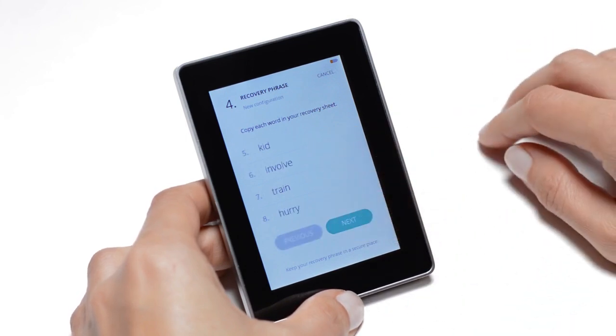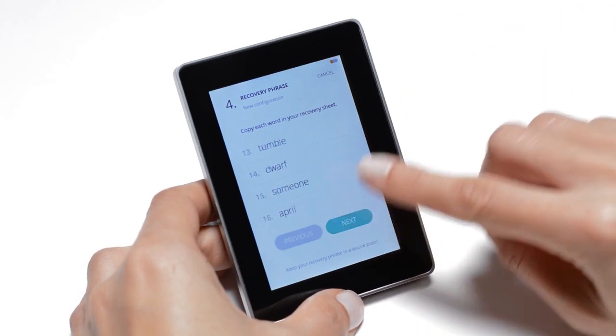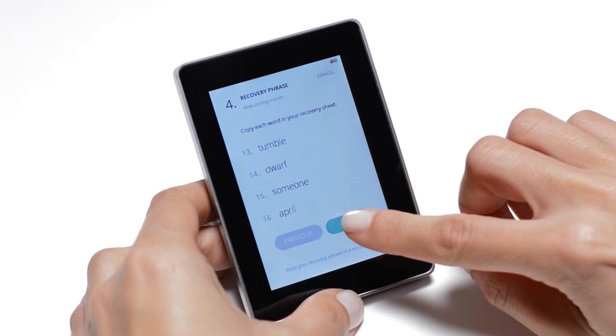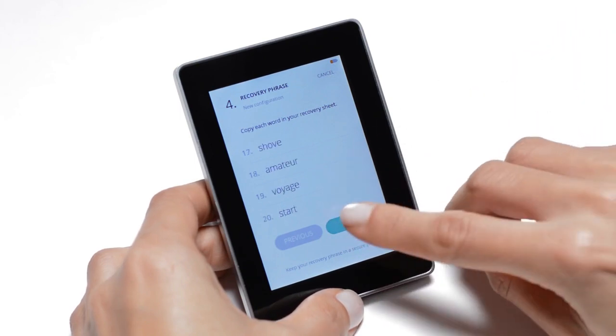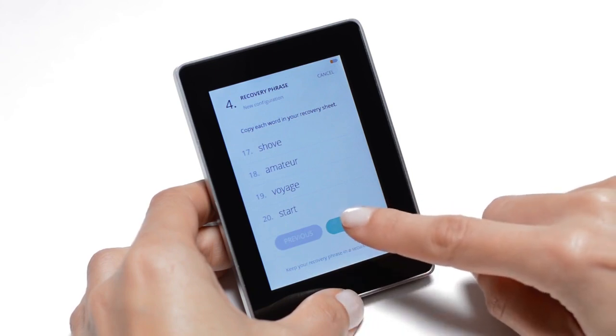This random string of words allows you to restore your configuration if you forget your PIN code, lose your device, or need to import your accounts in another wallet. Click on Next to go forward and Previous if you need to double check.